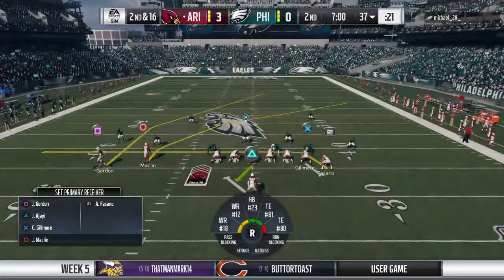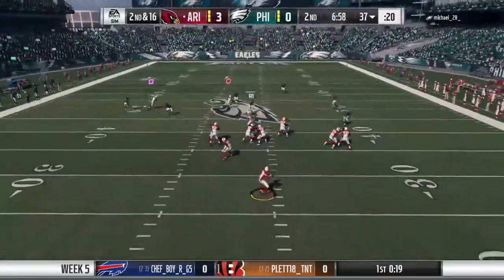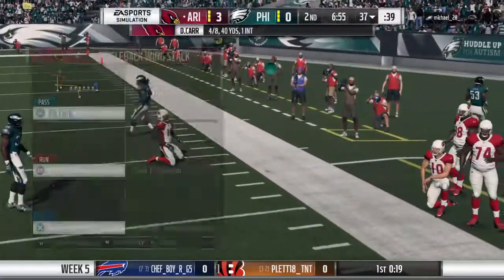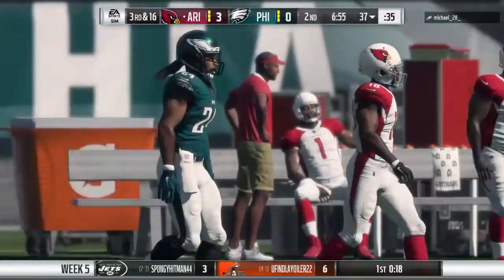And he motions the wide receiver. On play action, it's Carr. And it's knocked away and incomplete. Jeremy Maclin, the intended receiver. And that'll make it 3rd down.